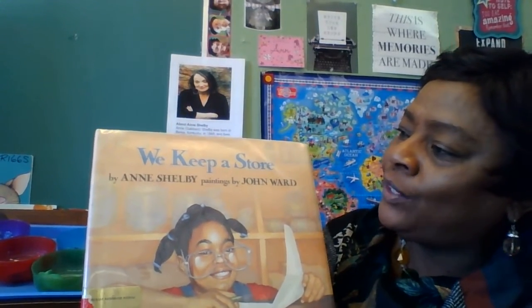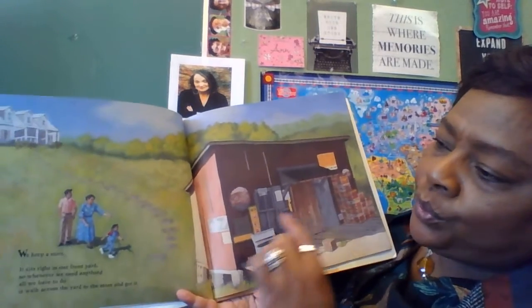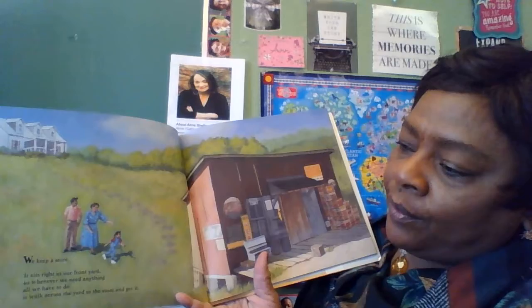But in our story, it doesn't say the name of the store, but I'm pretty sure it's named after their family since it's in their front yard. So that's a good correlation, Sasha. Talking about your auntie works at Kroger's, which is a store. And then this little girl works in the store that is their family's in their front yard. So look at that. It's a little country store in their front yard. So there's the steps to go up to their house.